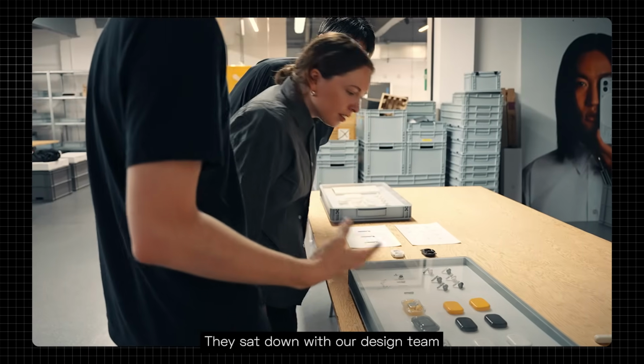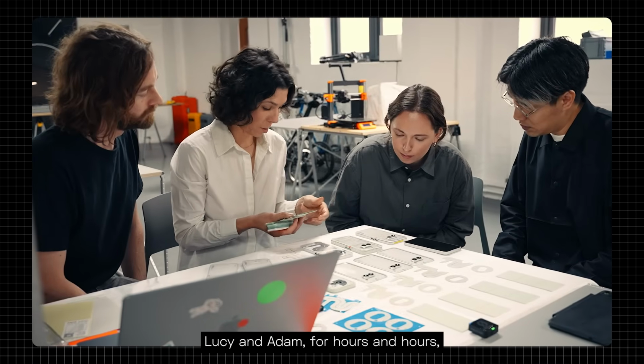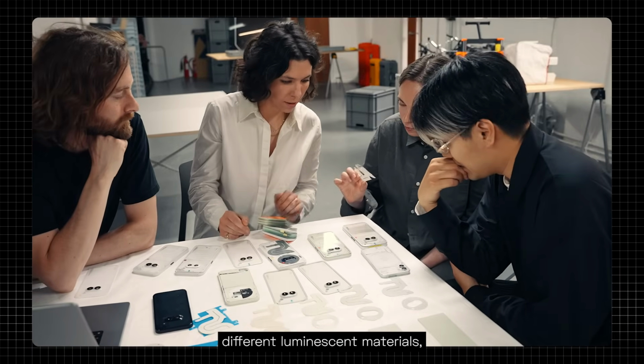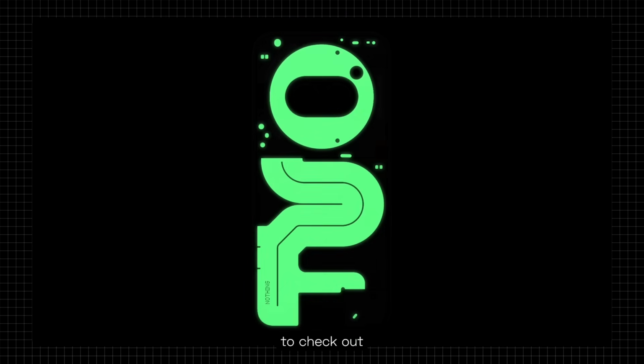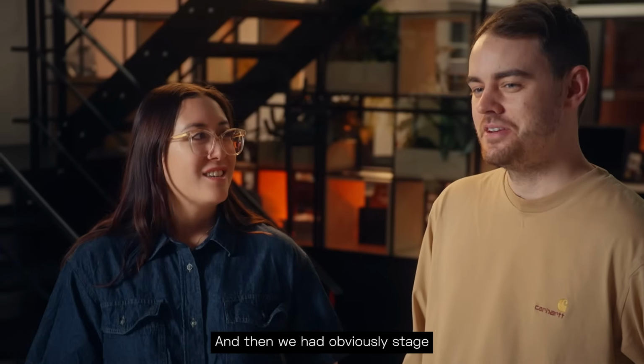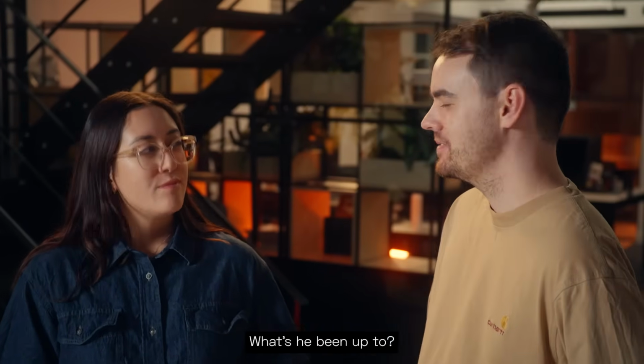They sat down with our design team, Lucy and Adam, for hours and hours, customizing different tinted backs, different luminescent materials, and then going into a dark room to check out all the different combinations of glow-in-the-dark colors that they've made. And then we had, obviously, stage 2 winner, Andres. What's he been up to?